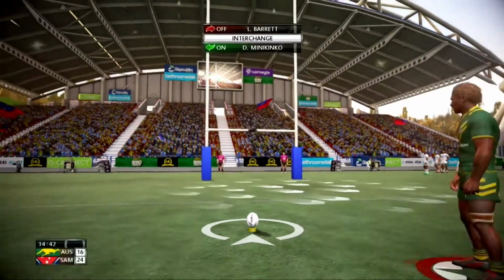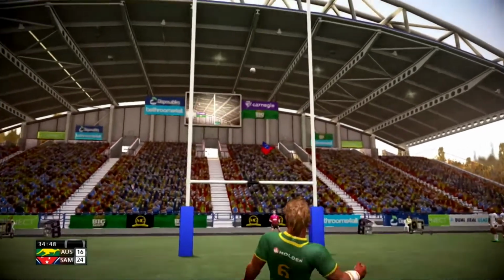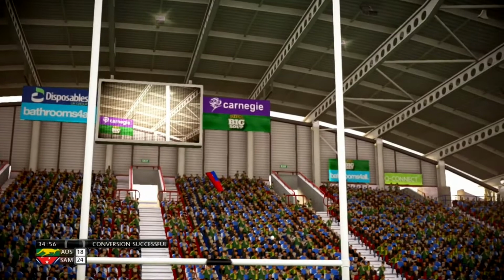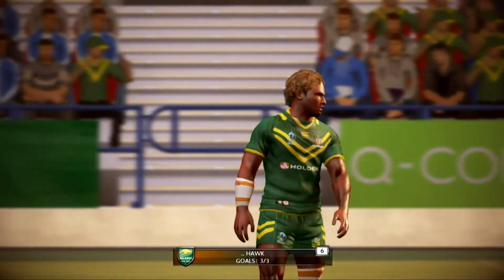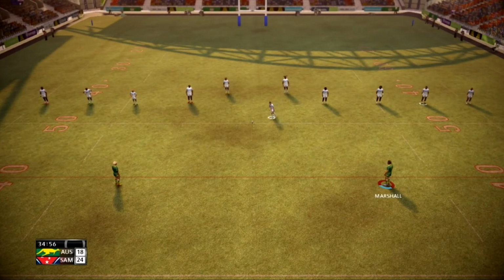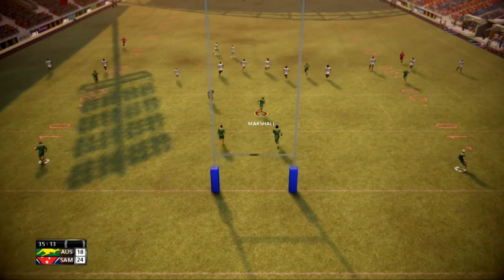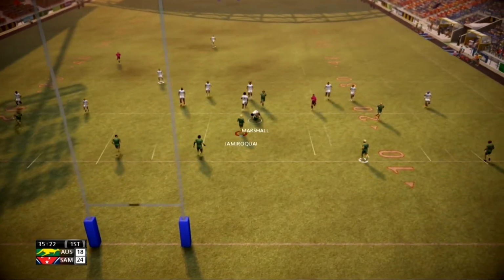Here's the interchange coming into play. Slices up the conversion attempt. Nice kick. That will give this team's confidence a tremendous boost. Now they need a good set from the kickoff. Get to the kick and apply some pressure on the opposition. Marshall there to field the kick. Tackle, superb one.